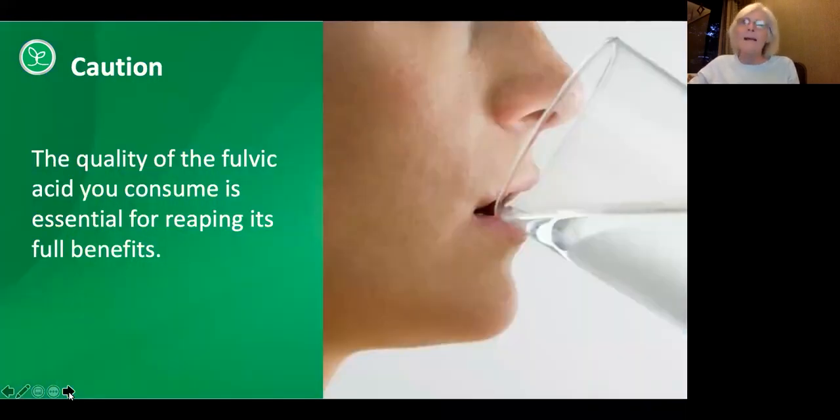Now, keep in mind that the quality of the fulvic acid that you consume is essential for reaping its full benefits, because products with fulvic acid aren't regulated, so there's no telling what you might get. And if you're ingesting it from a source and you don't know how pure it is, you could be ingesting heavy metals like mercury and arsenic. In fact, there have been studies that showed an increase in lead, mercury, arsenic, and issues with lead poisoning from consuming an impure fulvic acid supplement.